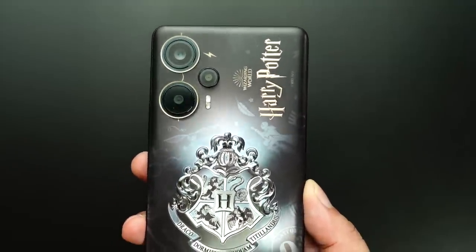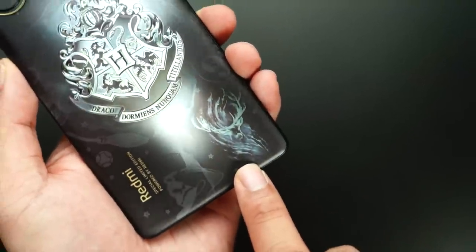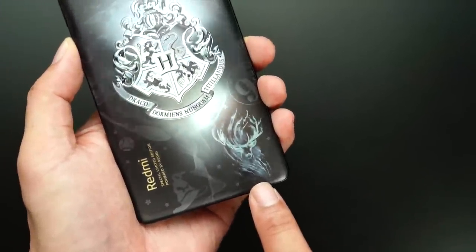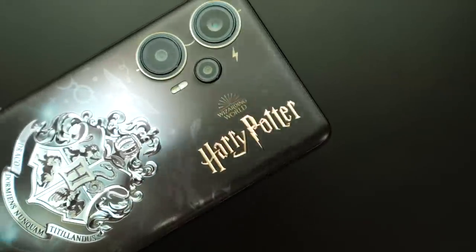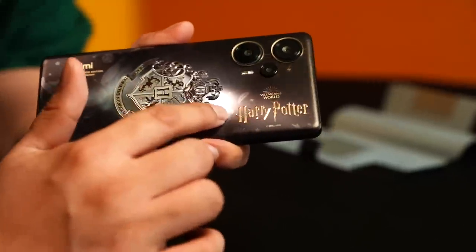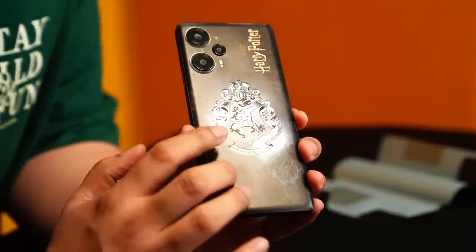Look at the design details right here at the bottom. Ayan. Deer. Meron deer. You got some magic spells, magic hat right there. And of course, meron tayo ditong Harry Potter na writing. Ayan. So pati yung font, gayang-gaya niya. Golden po yung itsura niya kapag tinatamaan ng ilaw. Also sticky, same material as this one.